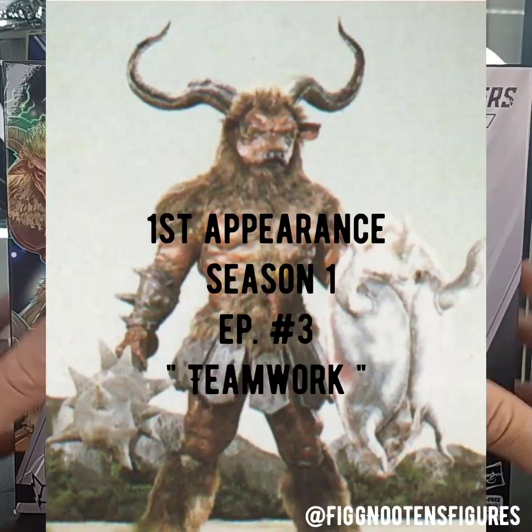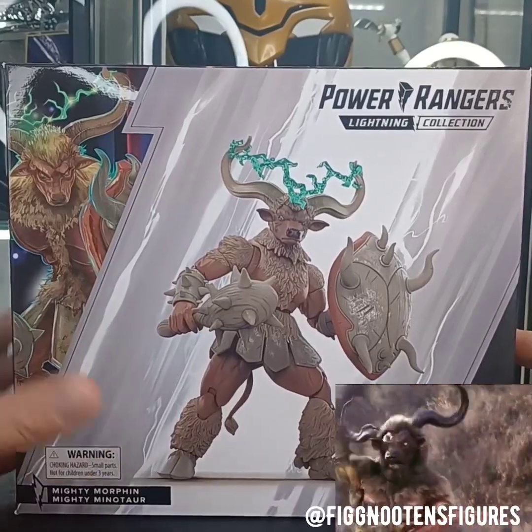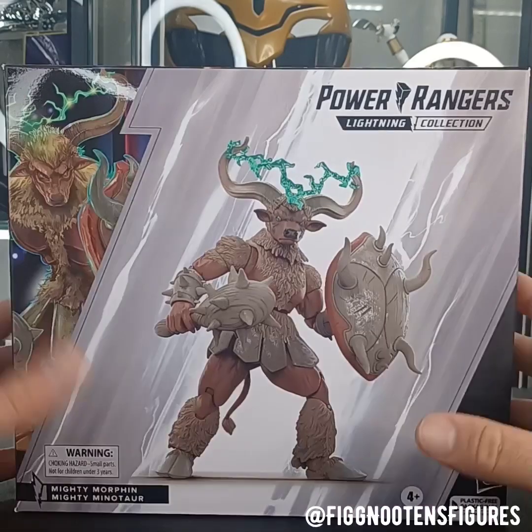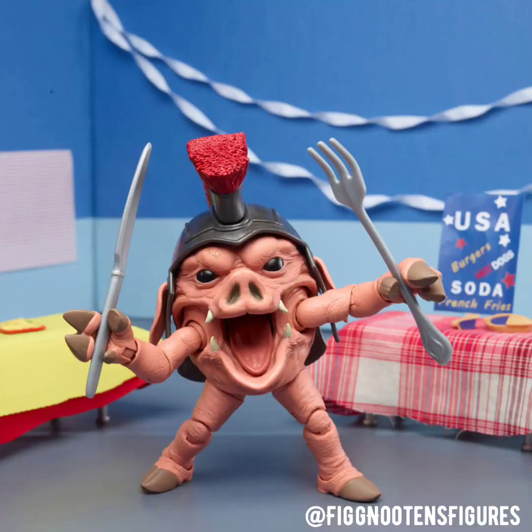First appearing in the third episode of Season 1, this Minotaur really took it to the Rangers. He really tested them. I believe in Episode 1 they only fought Goldar, so this might have been the second monster they actually fought. A lot of people think this is maybe the best monster they've released so far. Me, I'm still a sucker for the Pudgy Pig.